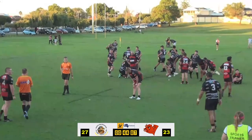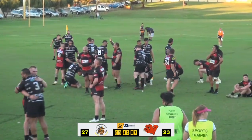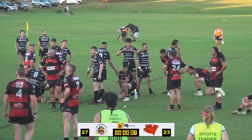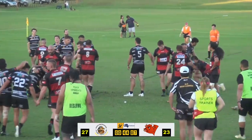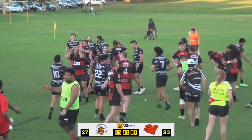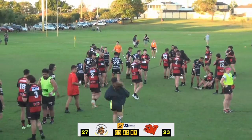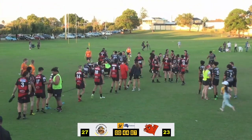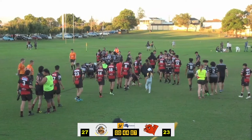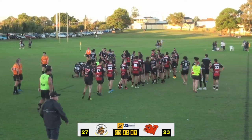A win for Bayswater. Small margin. An amazing game of rugby. We'll go with the final score. Perth Bayswater Rugby Club hosting round 7 of the Rugby WA Premier Grade. Bayswater 27, the visitors Kalamunda 25. Fantastic contest. Some outstanding tries.